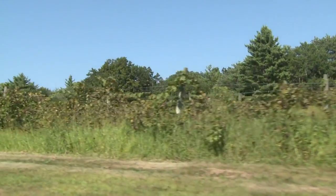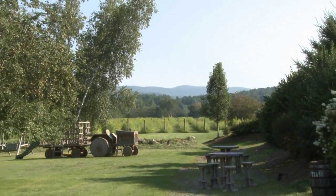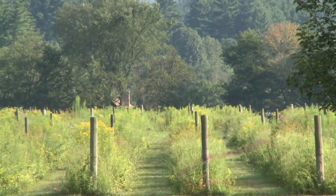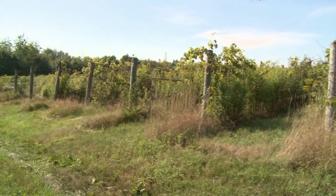Most of it was grown in, and most of it's woodland, but there were about 40 acres that are actually tillable. But no one had farmed here since the 70s, so it was grown in, and all the vineyards we had to bring back to fields, actually.